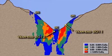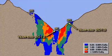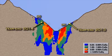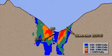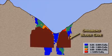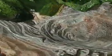Here's a look at how Grasberg will be mined through the end of the open pit life in 2016. Directly below the Grasberg pit is the Grasberg Block Cave ore body. The Grasberg open pit is one of 3 mines in the district currently in production. To see the others and the real future of the operation, we move below the surface.